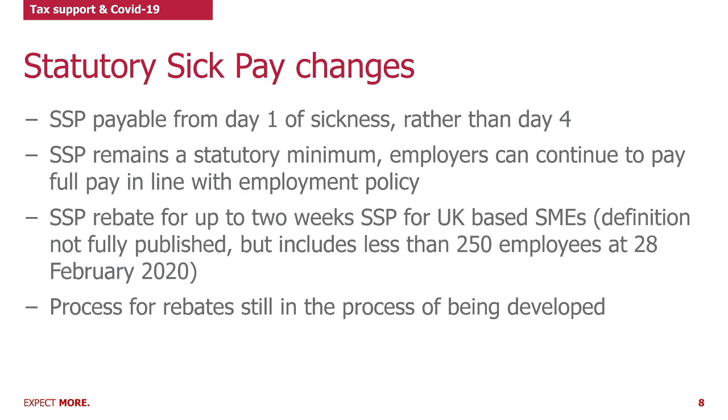And what this grant will actually cover is an SSP rebate for up to 2 weeks for UK-based SMEs, the definition of which has not been fully published, but includes having less than 250 employees at the 28th of February 2020. And again, as with the coronavirus job retention scheme, the process for rebates is still in the process of being developed. So this will be money that will be repaid to SMEs in due course.